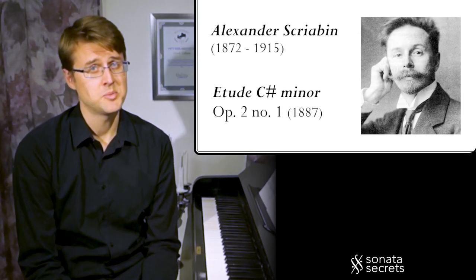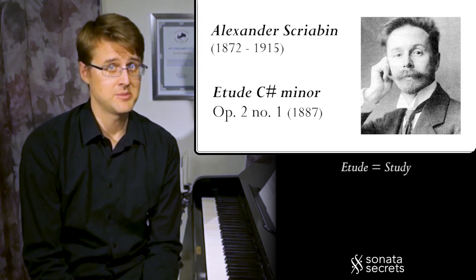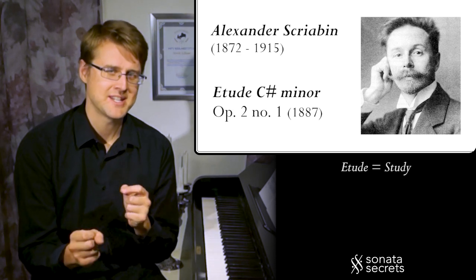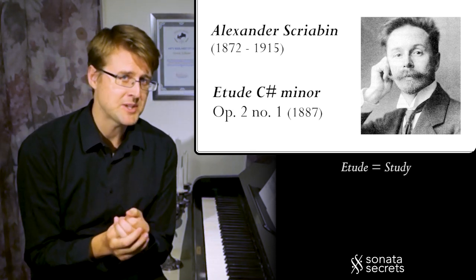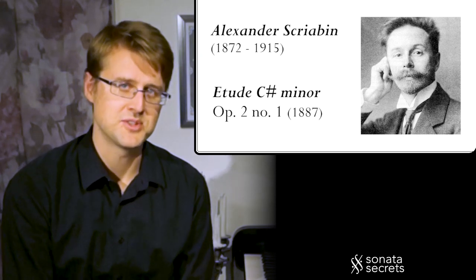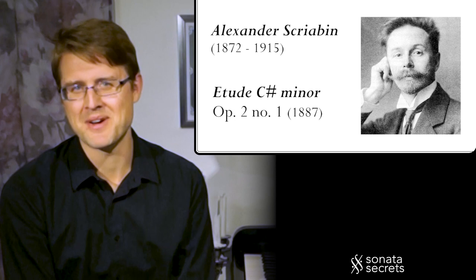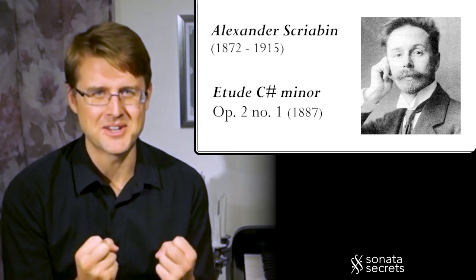Short piece, only 2 pages long. And etude means practicing piece, basically. And here it's some exercise in voicing the melody through big chords. But it's still much more interesting musically than technically. It's fascinating because Scriabin is starting to find his own voice in these early compositions. But the style is still highly romantic. It could almost be written by Rachmaninov, this lovely melody in the beginning.